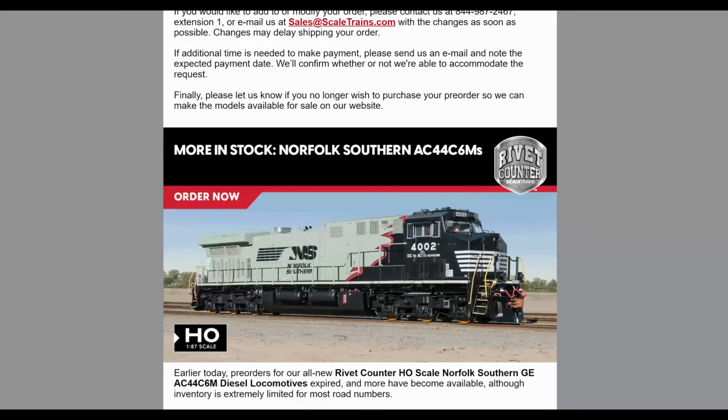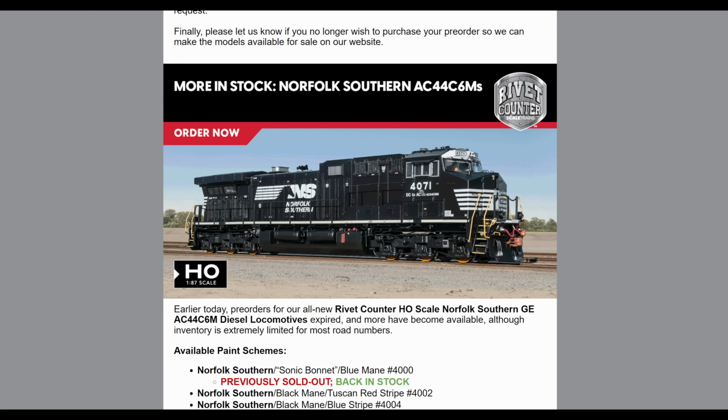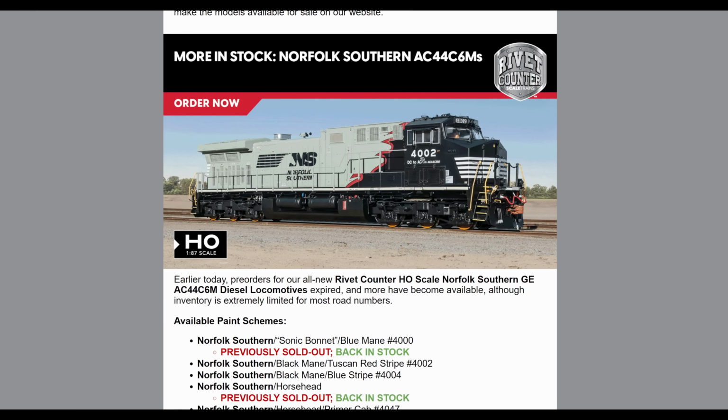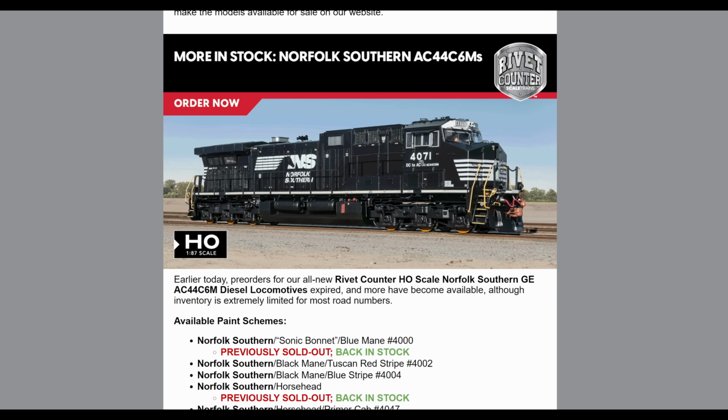Moving down into HO Scale though, the AC44C6Ms for Norfolk Southern have more availability now directly through ScaleTrains after pre-orders expired last Friday. I put out my review on number 4000, the Sonic Bonnet, last week if you'd like to check that out. Hopefully I caught some features that you may have missed.